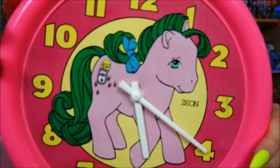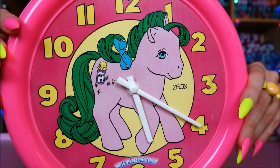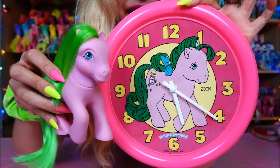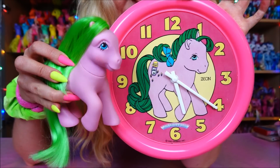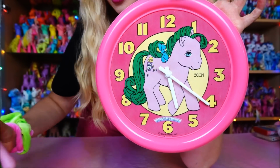1990. It shows the pony Raspberry Jam from the Sweetberry ponies. It is even in the correct pose, so they really mimicked the toy. It's not just a normal artwork. So there it is, and I'm so happy.